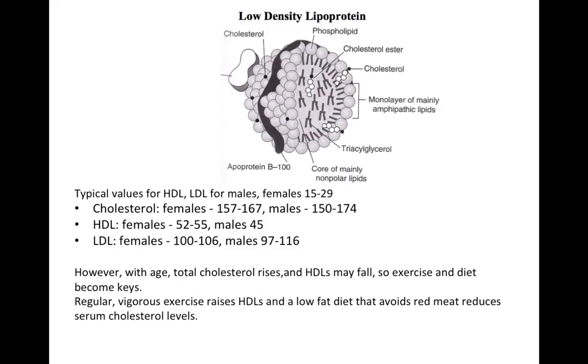And what happens is the receptor protein doesn't work. So no receptor protein means we can't get the LDL inside. So what ends up happening is if we can't get these LDLs to release the cholesterol inside the cells, then there's going to be a really high level of cholesterol in the blood. And when we have a high cholesterol level in the blood, that's going to lead to atherosclerosis.